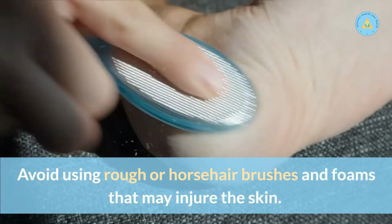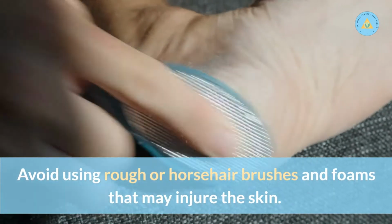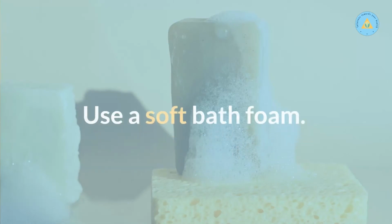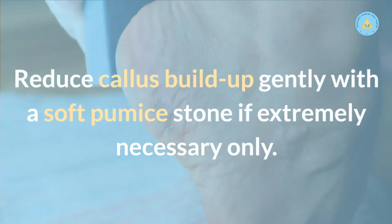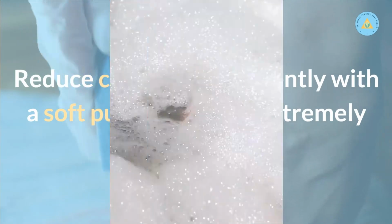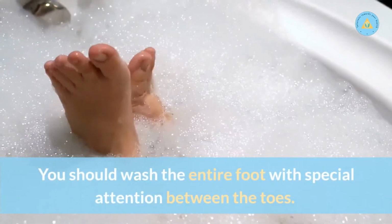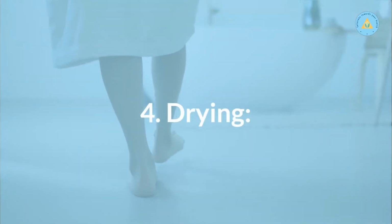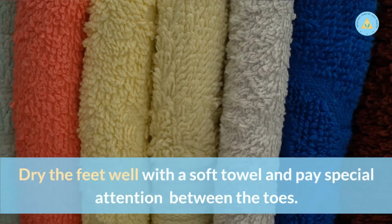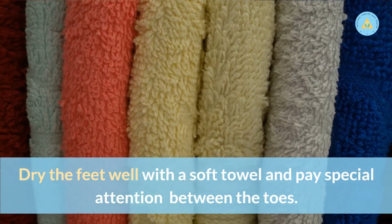Avoid using rough or horsehair brushes and foams that may injure the skin. Use a soft bath foam. Reduce callus buildup gently with a soft pumice stone if extremely necessary only. You should wash the entire foot with special attention between the toes. 4. Drying. Dry the feet well with a soft towel and pay special attention between the toes.